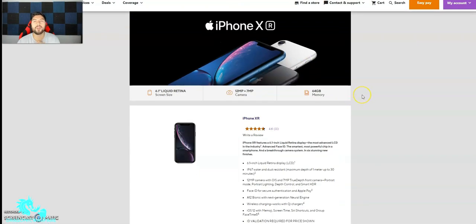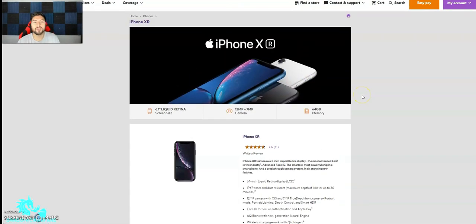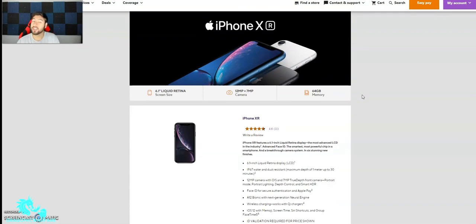Alright, now that it loaded, after a while, I don't know, Metro's page is kind of slow, but that phone, the XR, is still a real good phone. I still have my XR, guys. Real good phone, 6.1 liquid retina display, of course. You're not getting that HD display, it's like an LCD screen, whatever. Still looks good. I mean, of course, a Pro model is going to look better, but hey, man, who cares?